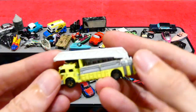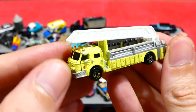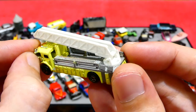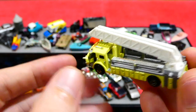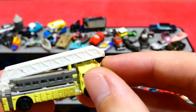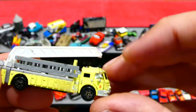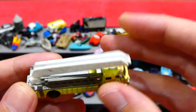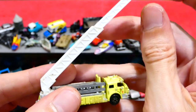Going up the back. Here we have a very cool fire engine. This one also has opening doors. If I can actually open one. Very cool. So you'll have to tell me in the comments what you think about these. I can't open the other one. Other door. Because these are really, really cool.